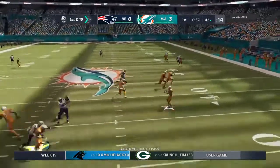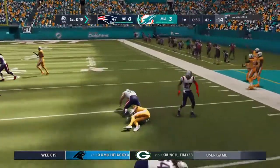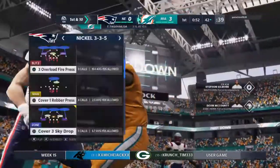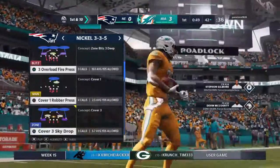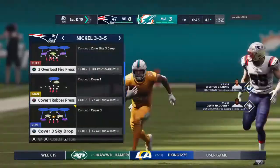Setting to throw on 1st down is Tua. They'll set up a screen for Breida. And taking it across midfield and inside the 45. It'll be a pickup of 16 and a Dolphins 1st down. Nice little nifty play for him there.